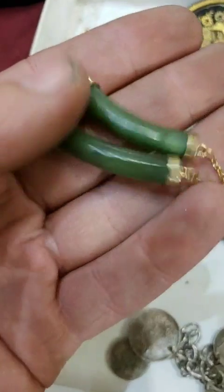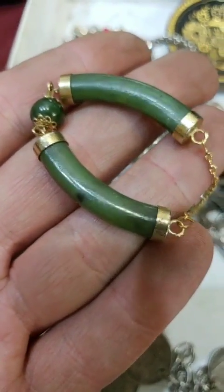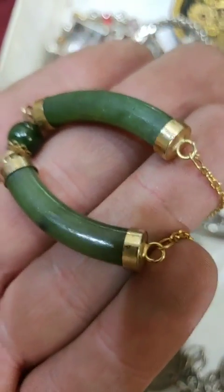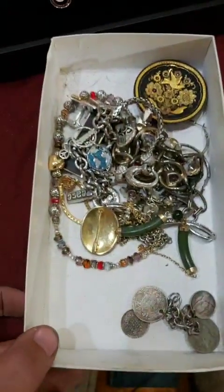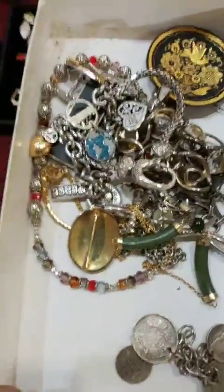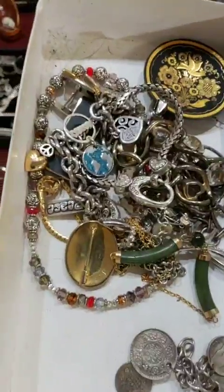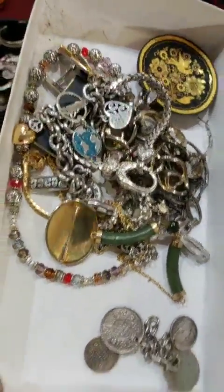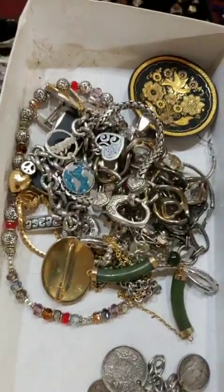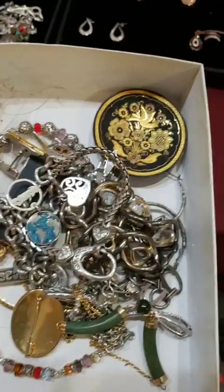This is jade, not any other stone but jade. One, and give some time for a lag. I didn't test this for gold. Jeff Marshall's got a steal here at $22, and I think Jeff Marshall won himself a very nice lot of costume mixed silver jewelry for $22. That is sold right there to Jeff Marshall. $22 on the Brighton costume jewelry.